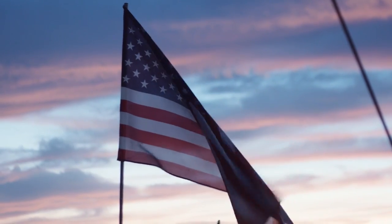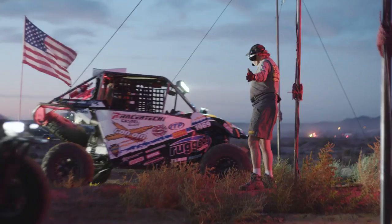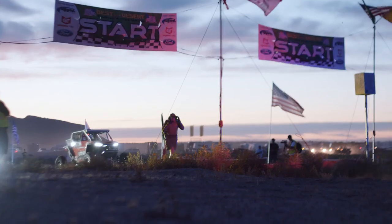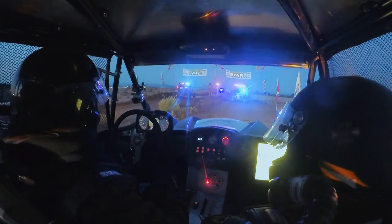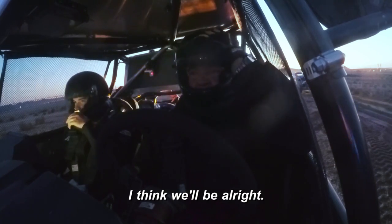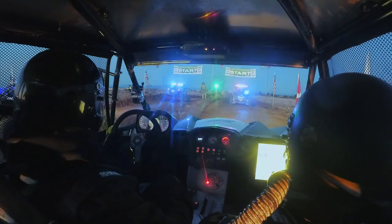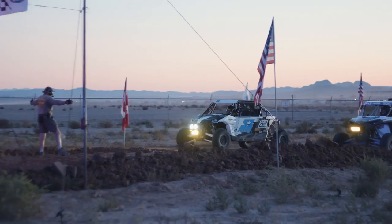Back at the starting line, the rest of the pro UTV field starts the race. And Mr. Mal and Quentin ready their brand new Can-Am Maverick 4-seater turbo. We're going to take it a little easy on stuff to see how the car reacts to different things. I think we'll be all right. We know nothing about this car. The only testing we did was up and down a highway and a rough railroad track behind the shop. I'm not going to know how to act driving this thing. So we kind of had to figure out what this thing was capable of or not capable of that day.